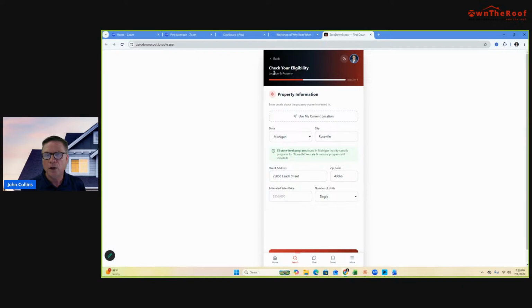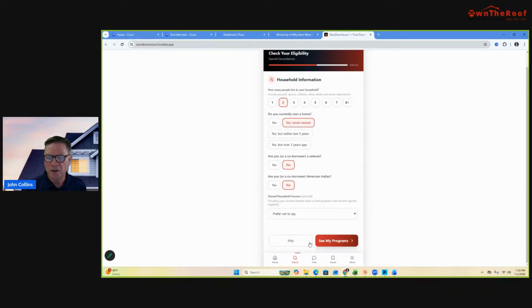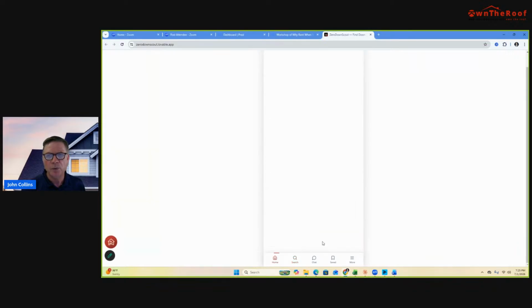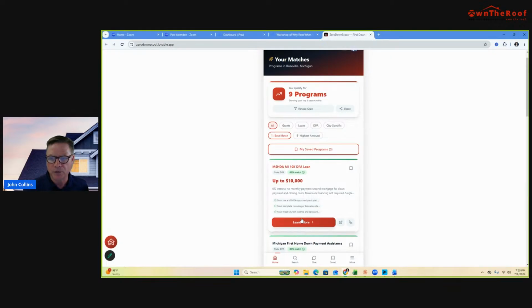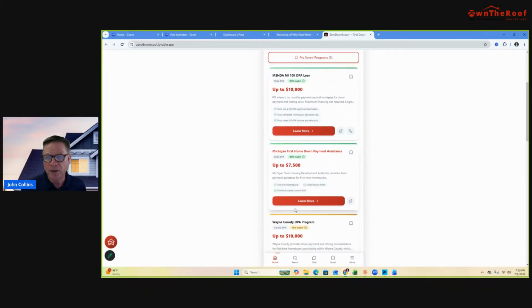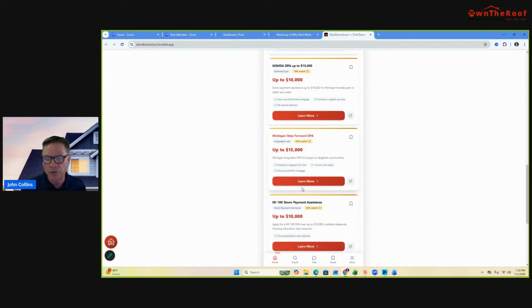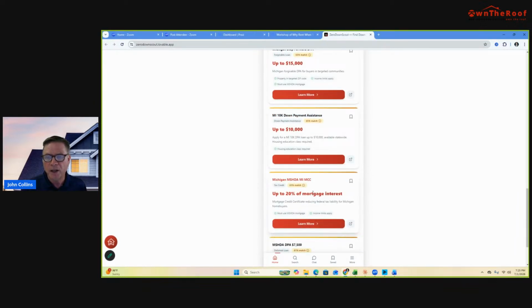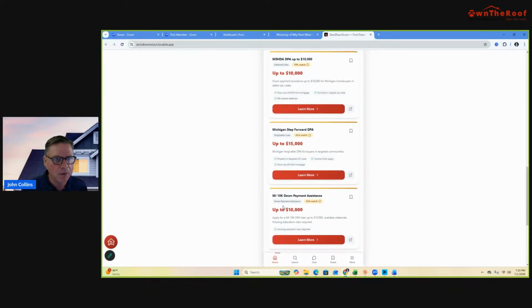Once you go in, you can input your property information. So let's say, for example, here's one in Roseville on Leach Street, and just hit continue, it asks you some questions, and we see what programs. I can see that this house qualifies for 9 programs: 10,000, 7,500, 10,000, 10,000, 10,000, 15,000, 20% of mortgage interest through MSHDA. So there's all kinds of programs out there.